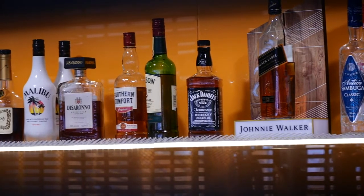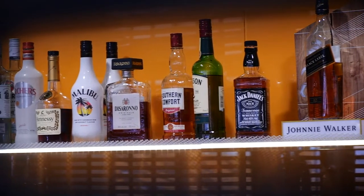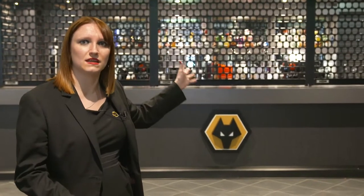So in our executive club, we also have a bar that you're able to use if you've got an evening event. It is one half of the Haywood Suite, so if you do have the whole room, you've got the 2 bars and also 2 buffet stations.